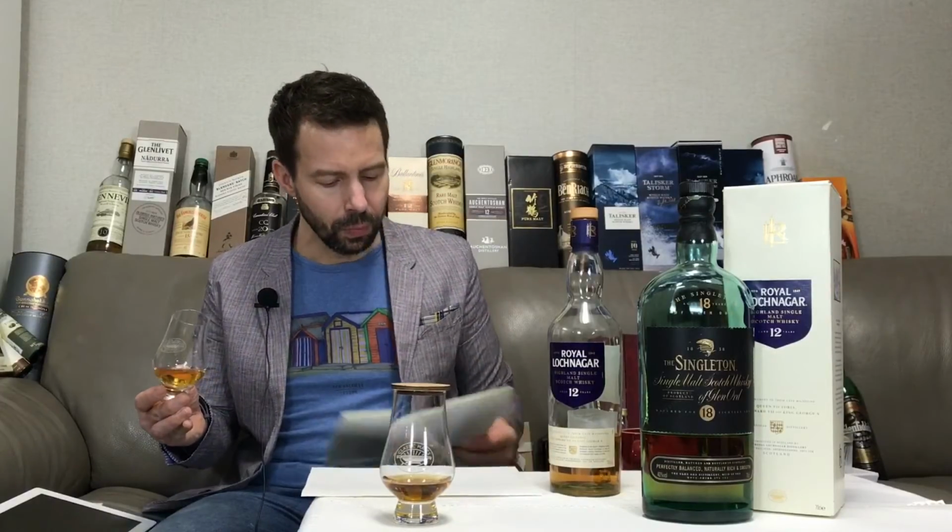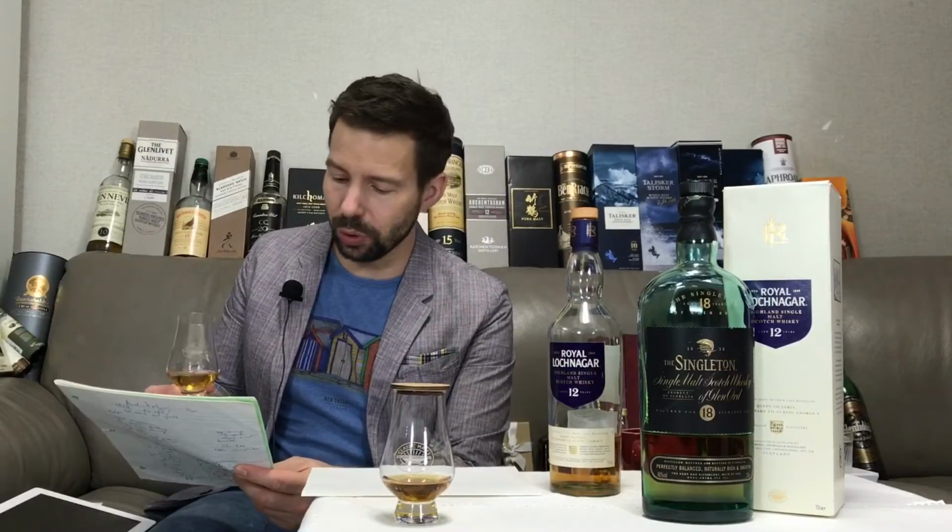Now I write here, the palate has big flavor, some honey, a bit of florals, exotic woods, sweet spices, cinnamon and ginger. I don't get any clove here. And I wrote vanilla ginger syrup. Citrus fruits, a nice mix, especially a bit of grapefruit. Anyway, more like a ginger jam or a ginger marmalade.